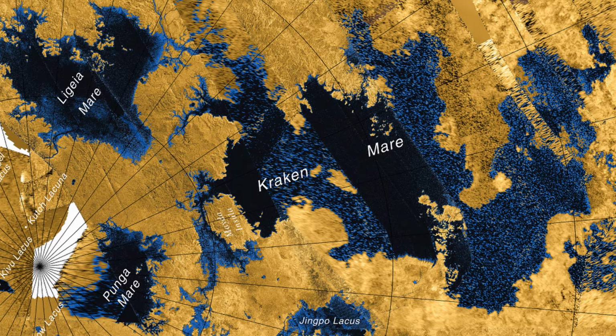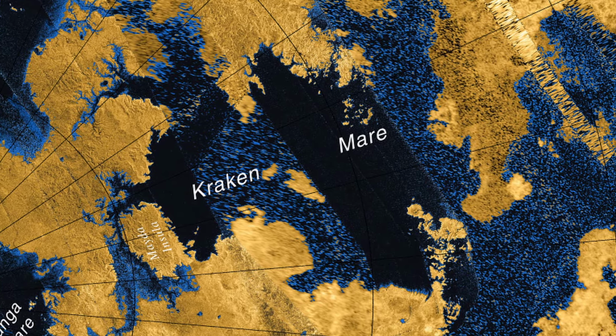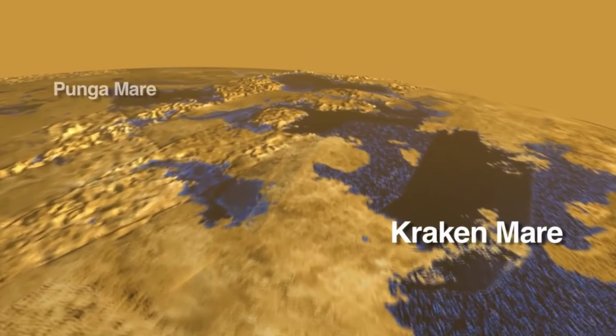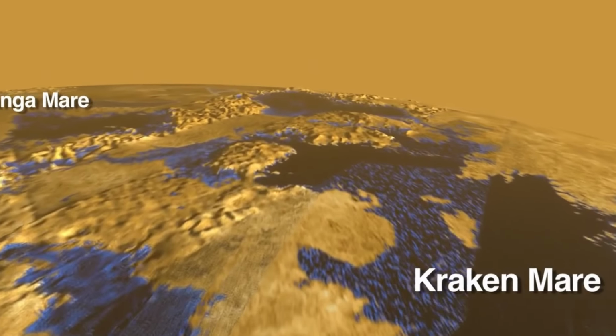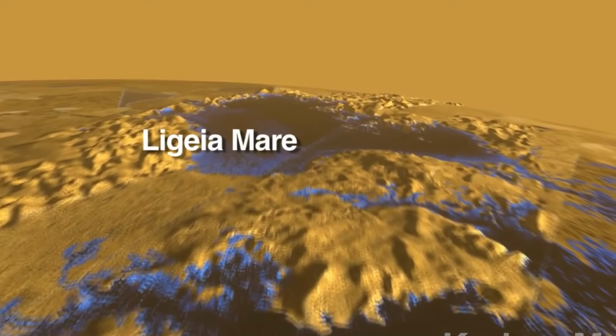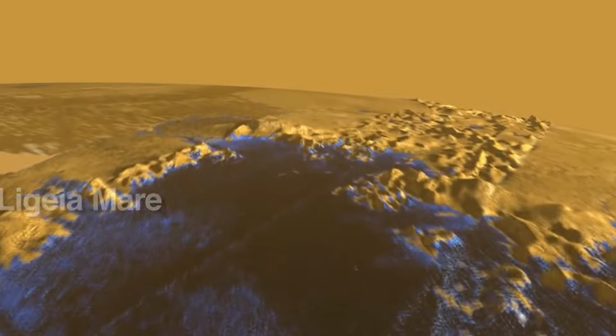Moving northwest from the Adiri region, we encounter Titan's largest hydrocarbon reservoir, the Kraken Mare, covering an area of 400,000 square kilometers, slightly smaller than the Black Sea. The exact depth of the reservoir with its highly viscous liquid hydrocarbon mixture remains challenging to measure, though in most areas, it exceeds 200 meters.